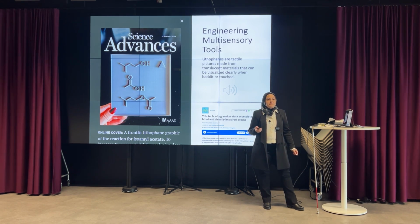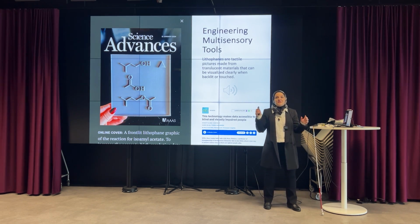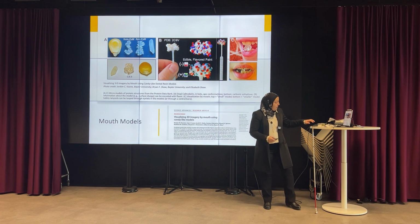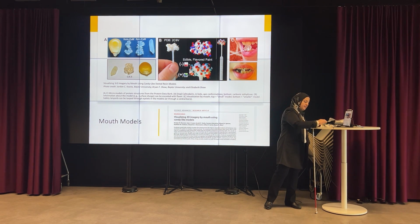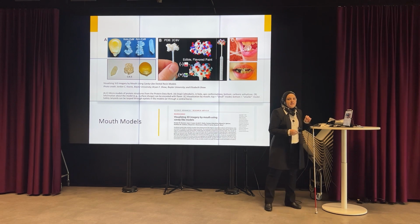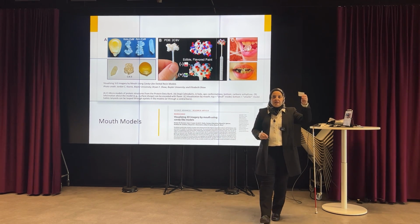Basically, we were on NPR for this, which was really cool. NPR is National Public Radio in the United States. Yay. Yeah, which is really cool. We're not going to listen to it right now. But basically, oh, let me pass out. You guys want to see the lithophanes? So the reason why this really got a lot of attention is now we have one form of data. Do y'all see it in my hand?